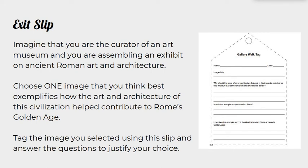After learning about Roman art and architecture during its golden age, imagine that you are the curator of an art museum and you are assembling an exhibit on ancient Rome art and architecture. Choose one image that you think best exemplifies how the art and architecture of this civilization helped contribute to Rome's golden age. Tag the image you selected using this slip and answer the questions to justify your choice.